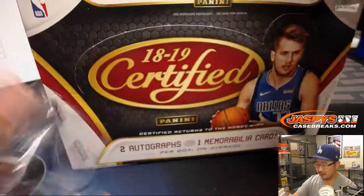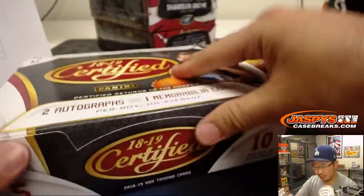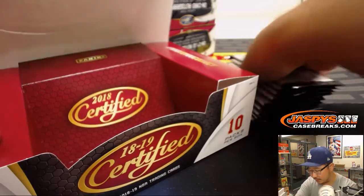Christian Williams, this is 2018-19 Panini Certified Basketball, just released, new release, just came out yesterday. And we've got more of it on JaspysCaseBreaks.com.